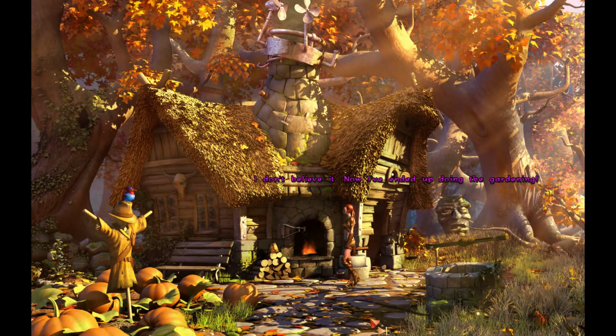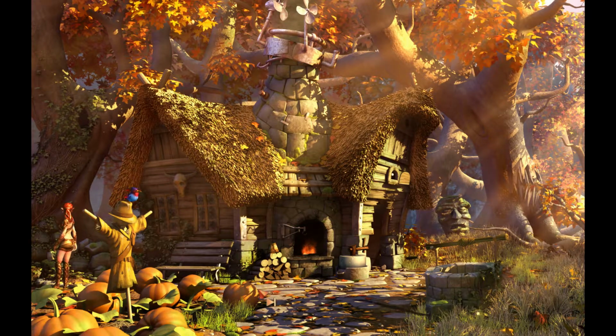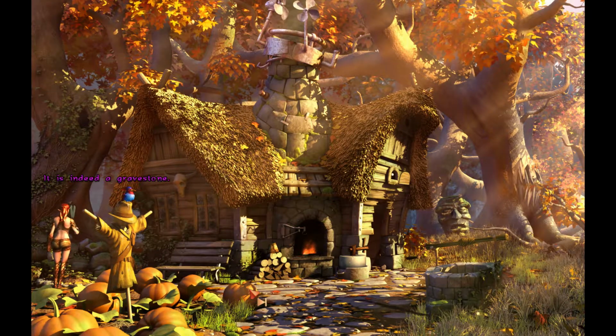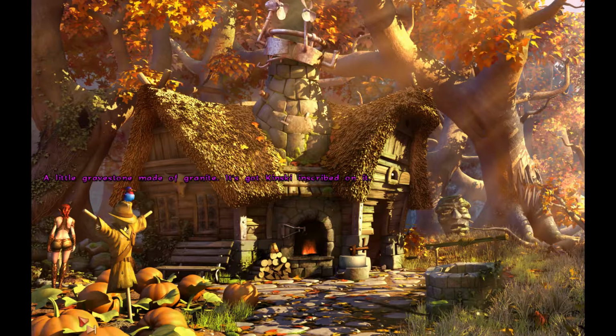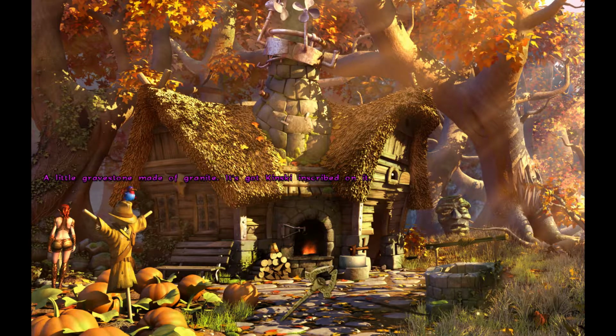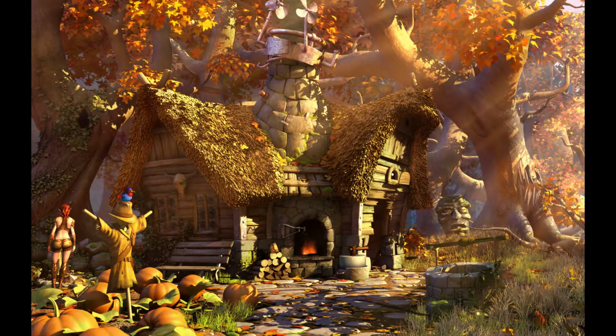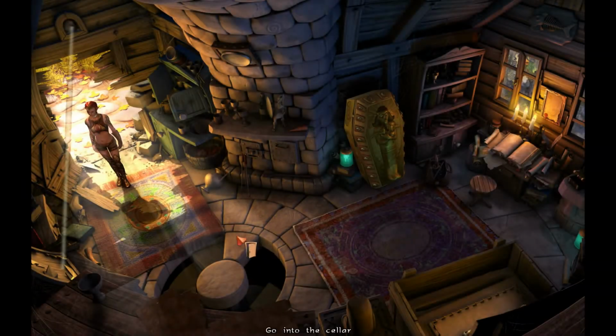I don't believe it. Now I've ended up doing the gardening. It is indeed a gravestone. A little gravestone made of granite that's got Kinski inscribed on it. Kinski? Why? Yes. I got it. Okay. Let's head back home.